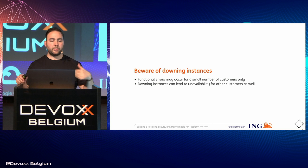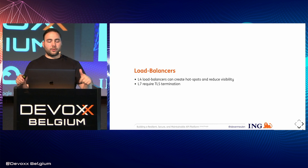So beware. Then, when you're using client-side load balancing to get all of this extra insight into which instance is healthy or not, please be aware of using load balancers. Because if you use a level 4 load balancer on a TCP level, you can create hotspots on your backends, and you also reduce visibility and the ability of your clients to do the right thing and determine whether they should retry or not. Aside from that, you introduced an extra component which can fail, which you definitely don't want.